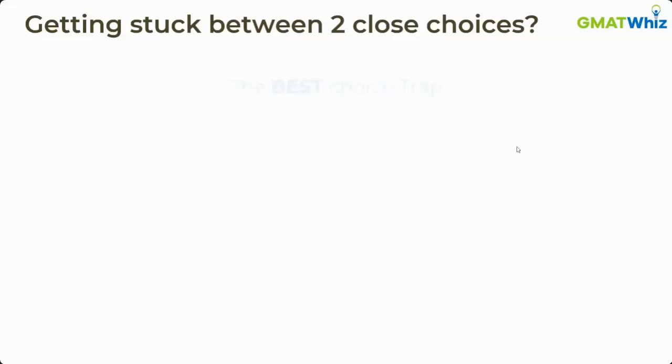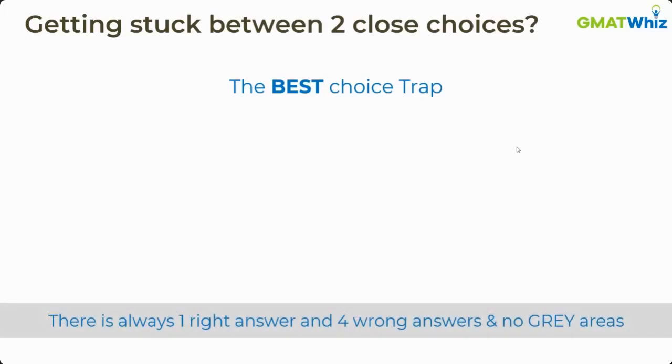Now the good thing about GMAT is you definitely need to get out of the best choice trap. This is again very critical, guys, and this is something which I've seen even some other tutors talk about. I feel really bad when they say that this is the best answer out of the 5 answers. Trust me, guys, there's no best answer on GMAT. The good thing about GMAT is there is always one right answer and 4 wrong answers. There is just one right answer. There are no gray areas whatsoever.